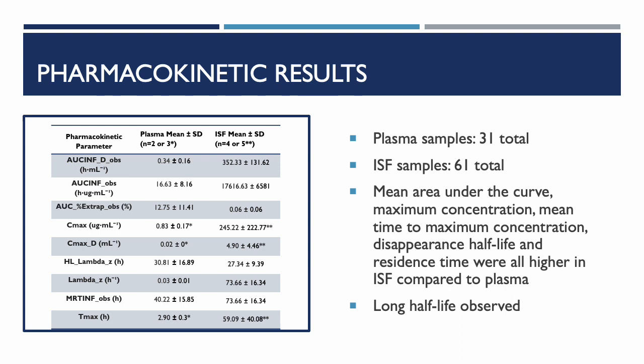for interstitial fluid. The mean disappearance half-life was 30 plus or minus 16 hours for plasma and 27 plus or minus about 9 hours for interstitial fluid. The mean residence time was 40 plus or minus 15 hours for the plasma and 73 plus or minus 16 hours for interstitial fluid. All parameters, like I mentioned, were higher in interstitial fluid.